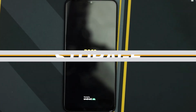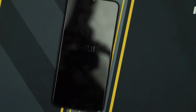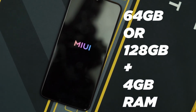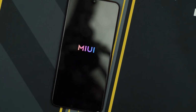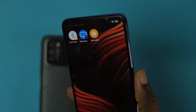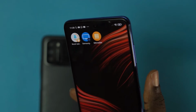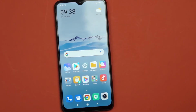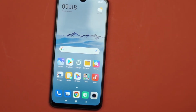When it comes to storage options, you can buy this phone with either 64 or 128 gigs of storage. Whichever storage size you choose, you are going to get 4 gigs of RAM. Now, when it comes to security, the Poco M3 has a fingerprint sensor embedded in the power button. It works. It's pretty accurate. Of course, it doesn't unlock as fast as that on the more expensive Poco X3, but at this price point, I can't complain. This phone has a mid-range processor, so don't expect any super performance, but that's the whole point. To give you a great overall experience, some things must be sacrificed.